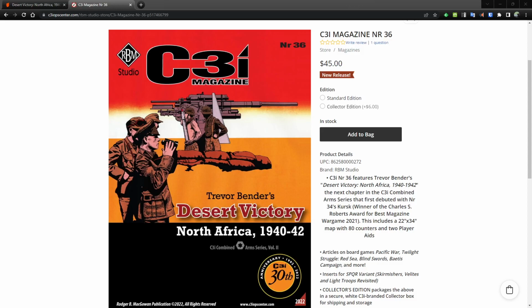Alright, welcome. This will be an unboxing here. Just received my package from RBM, C3i, number 36. This is the actual page for ordering. New release, standard collector's edition, but the big one is it's got Desert Victory.